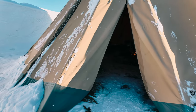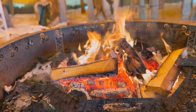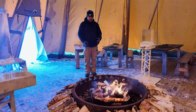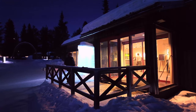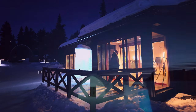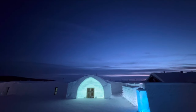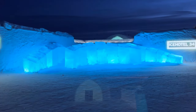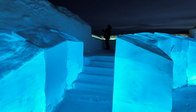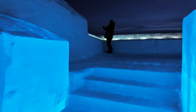Right in the middle of the hotel is a perfect place for warming up, a lavvu hut. But the most magical part of this experience was seeing the ice hotel at night. It's hard to describe how it felt to be there in the dark. It was serene, awe-inspiring, and for some strange reason, we just felt at peace.